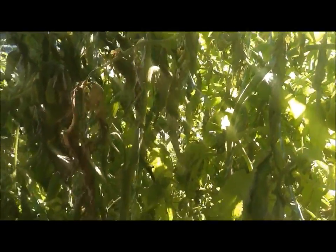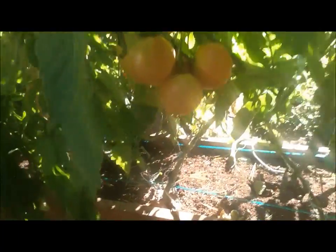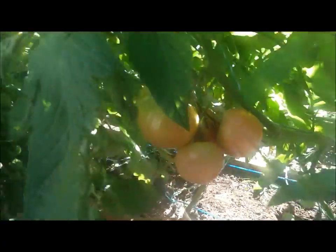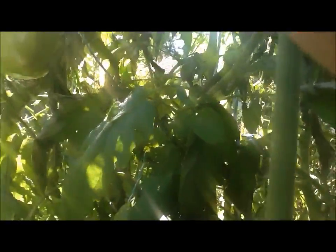North side, these Amish paste tomatoes. They're about done. But I do have some that are getting ripe on the vine. That's pretty cool. We'll have a little bit more canning left to do. I still have green tomatoes to deal with. Looking pretty good.